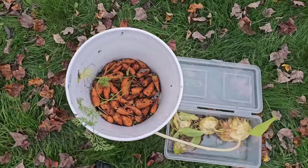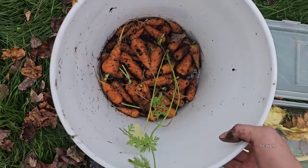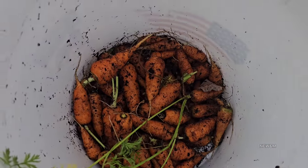Okay, I was going pretty fast, but that only took 7 minutes. Look at all the carrots we got out of here. Ton of them. This is maybe 2/3 of what was in there.